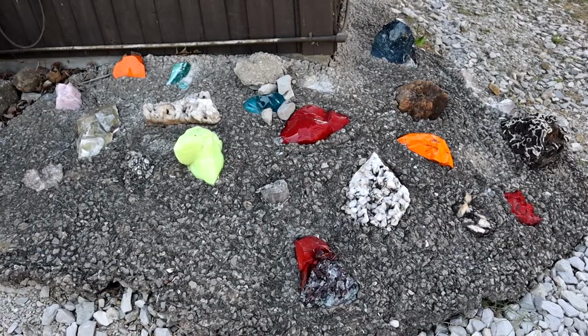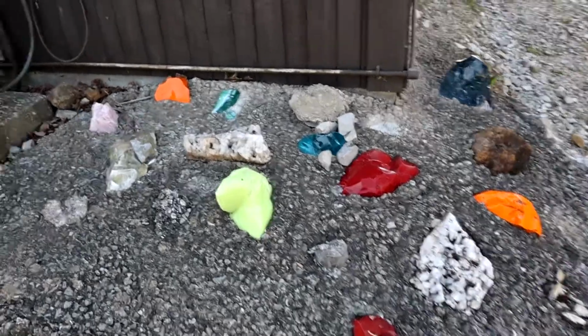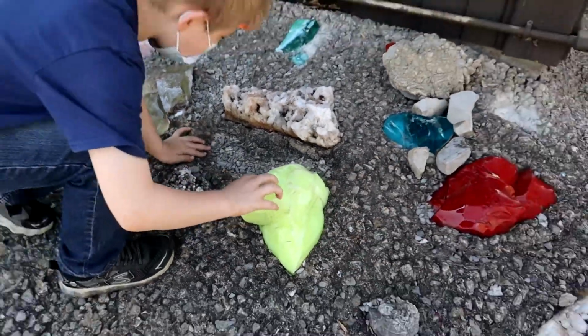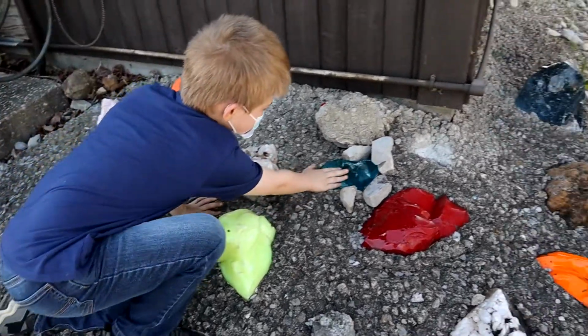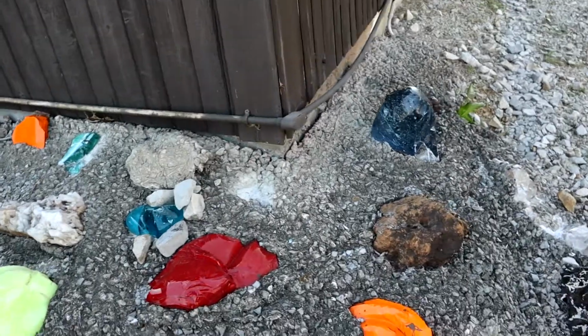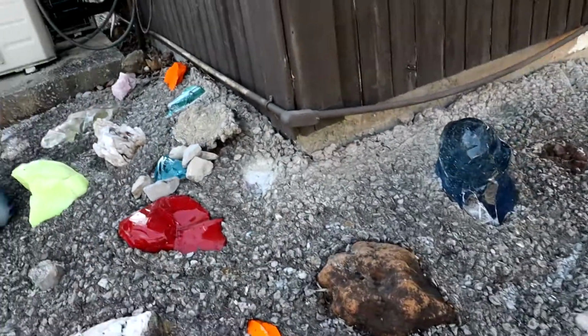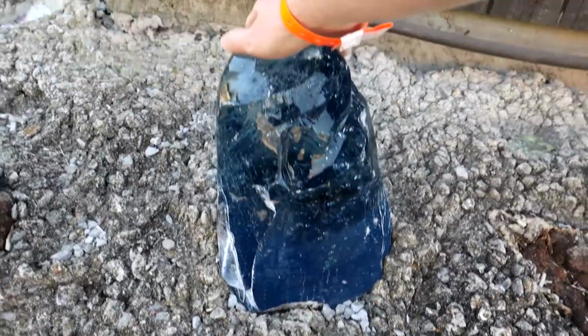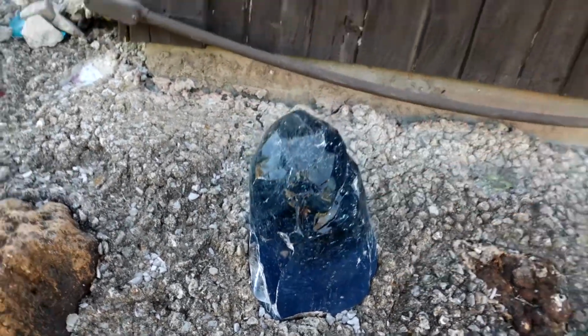We found some rocks that Clark can touch. Ooh, I like this one. Look at that one. That's different looking. What is it? I don't know. It's cool looking though. Yeah. I've never seen a blue diamond like that, but look at this one. Look at that, Clark. That's cool looking, ain't it?